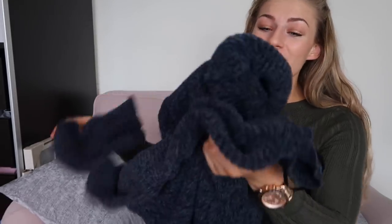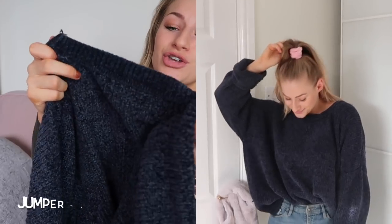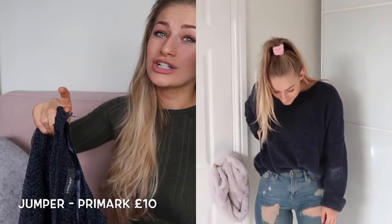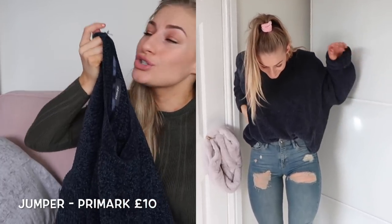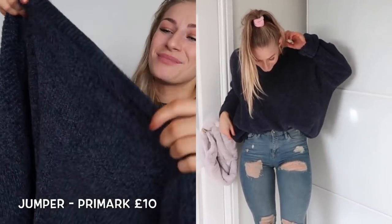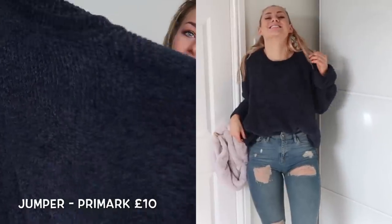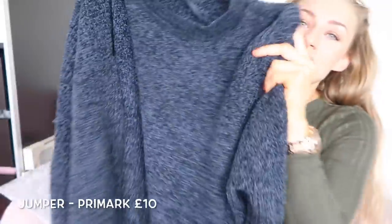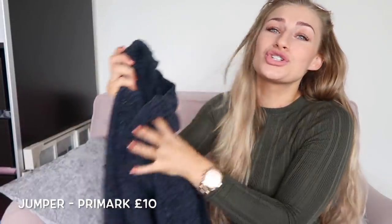For the jumper, I have my absolute fave, new chenille. I feel like that's how you say the material. Chenille, Chanel, Chenille. I have no idea. My jumper from Primark, which I absolutely love. I did show this in my recent Primark haul video. It's a velvety navy, gorgeous jumper.